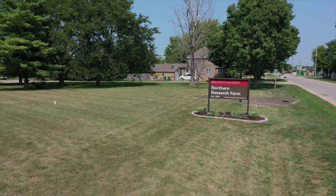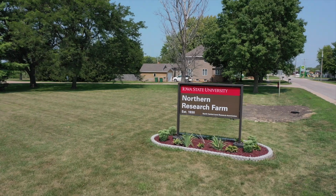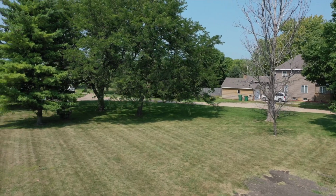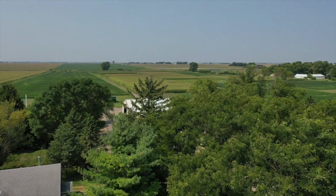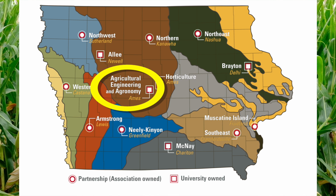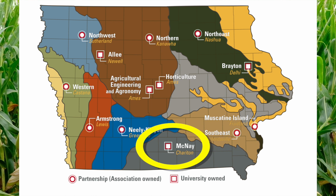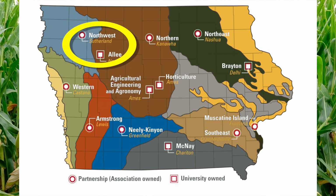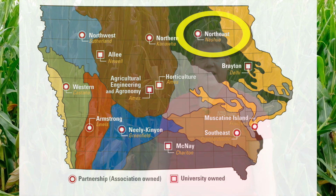On our drone footage we're currently watching, what we can see is the tillage trial setup at the Kanawha Research Farm. This research plot was originally established in the fall of 2002, and the data I present today will go through 2013. This research trial continues at our outlying research farms. It's located on 7 of the research farms, including the Central Iowa Farm in Ames, the Southeast Research Farm at Crawfordsville, the South Central Research Farm at McNay, the Southwest Farm at Armstrong, the Northwest Farm at Sutherland, the Northern Research Farm at Kanawha, which is what we're featuring today, and the Northeast Research Farm at Nashua.